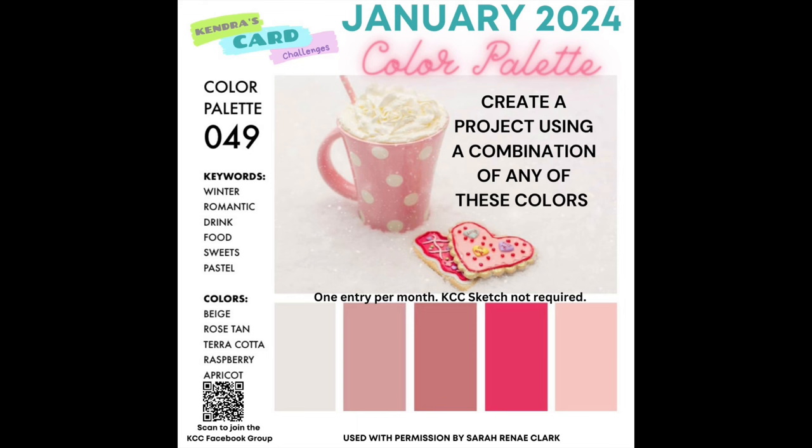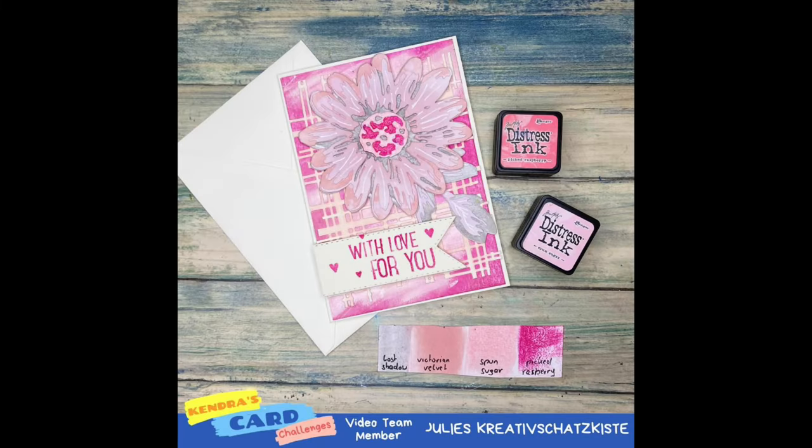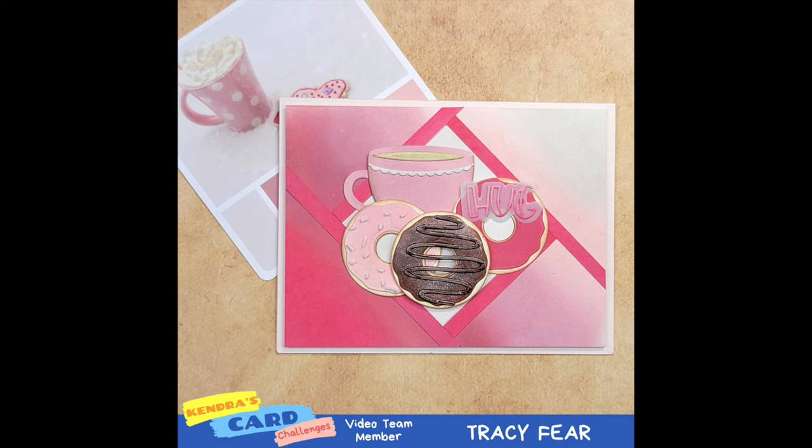in the palette. Now for January, the color palette was this beautiful combination of pinks, and I'll show you a few of these awesome projects that were posted in the Color Challenge photo album for January into the Kendra's Card Challenges Facebook group by some of the design team members.